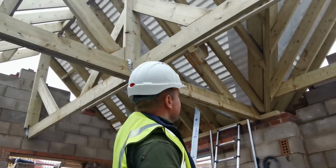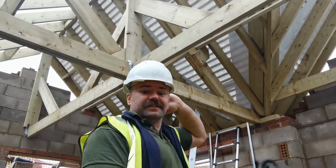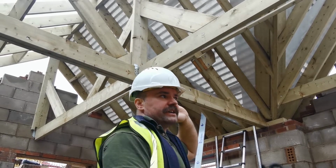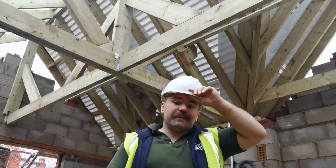What we're doing now is putting the felt and the lath on, and we should have the roof done by the end of the month. We're away next week for a few days. But the guys are working sporadically to get the felt on, make it dry, and then we will be working on the internals. That is the shell done, completely done, and that's when we'll be doing the stud work.